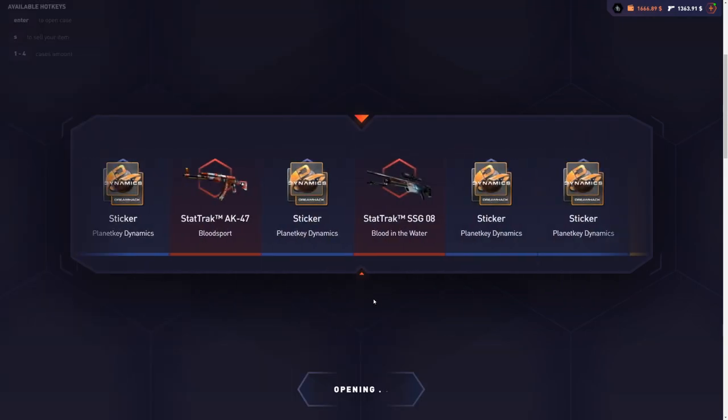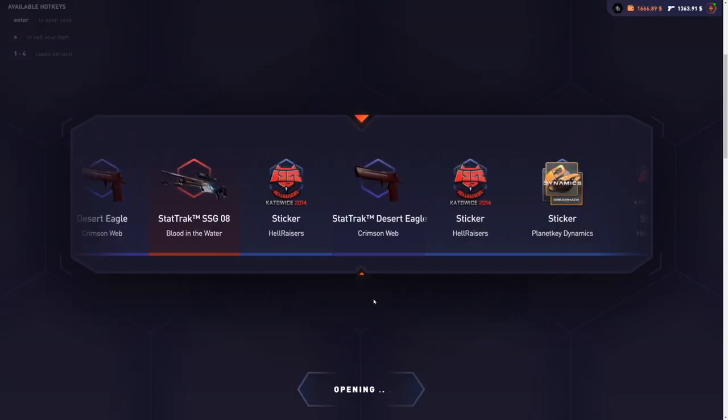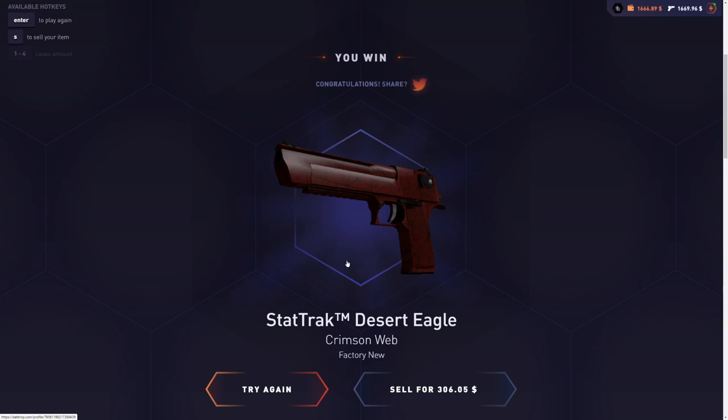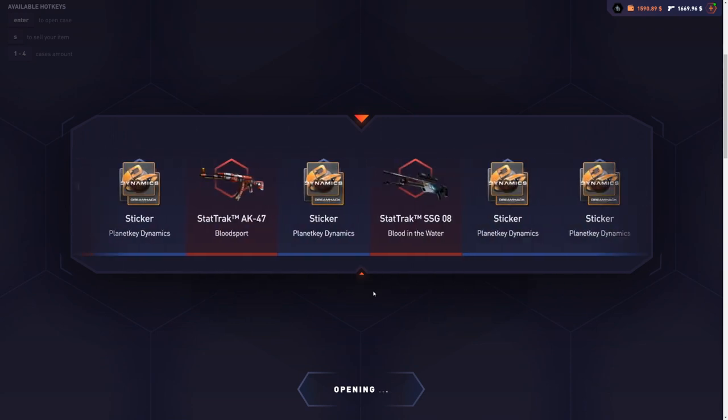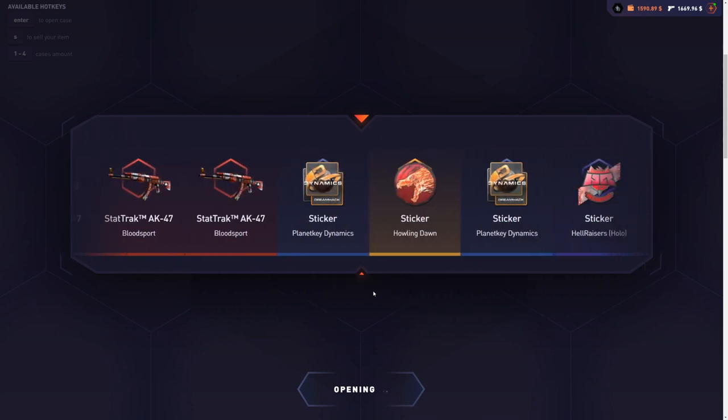Like, I'm down to 3k now. Just lost 600. Come on! $300! Alright, we'll take that. Finally a good item. Pays for like 4 cases. We will definitely take that one. Alright, keep it going. Good items like that.